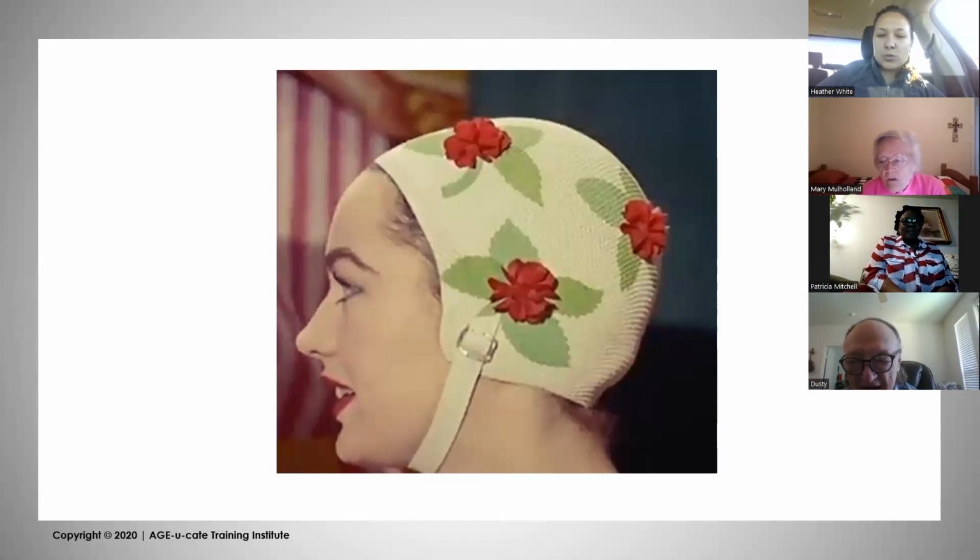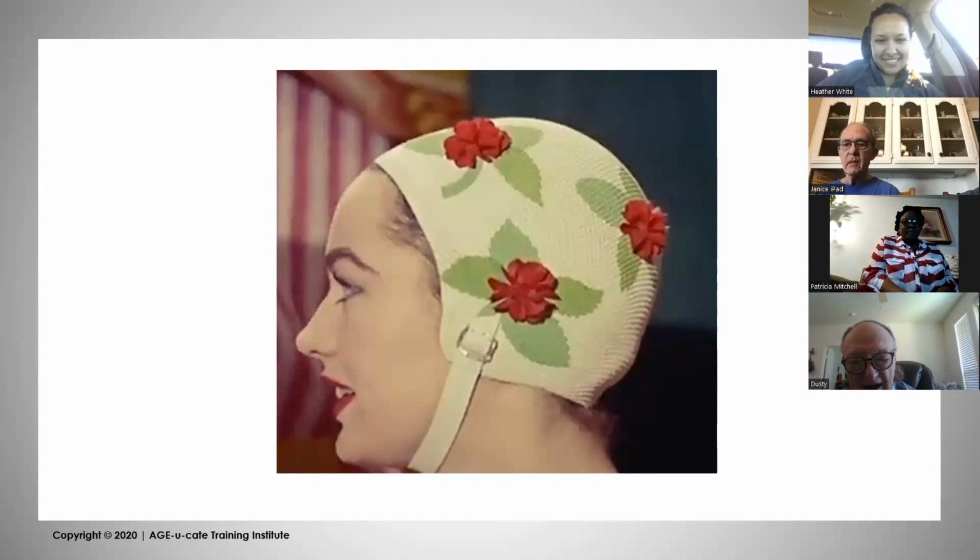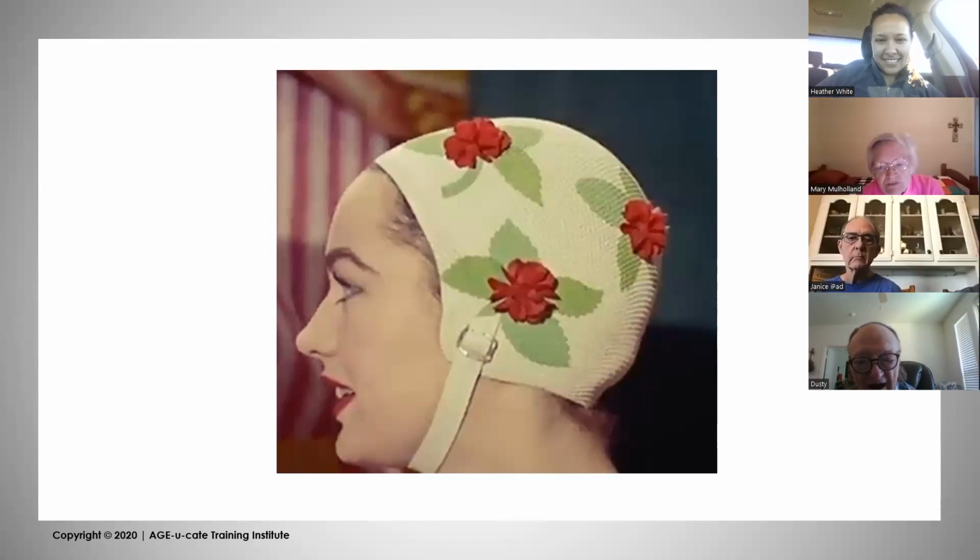Did the swimming caps really and truly keep their hair from getting wet? No. I don't guess that was really what they were supposed to do. What's the purpose of them then? Well, I don't know. They don't make them wear them now, except in professional things, and that's strictly to cut down on the stuff that slows them down. In other words, with a cap on, they can go through the water faster than if their hair was loose. Okay.